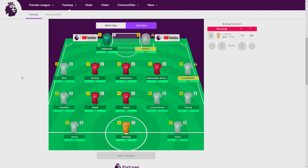The other option is Jimenez, a good option to go for. He had his rest against Liverpool, so should be starting the upcoming fixtures, and then Wolves have those lovely next 3 fixtures, which I think he'll do quite well with. And you can easily downgrade one of your premium attackers to Raul Jimenez, and then you have some money to spend. But this is basically going to wrap up the video.